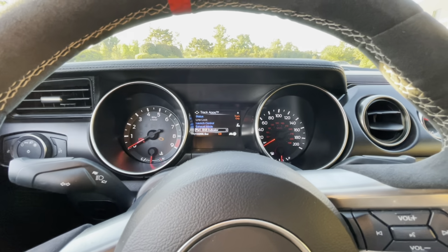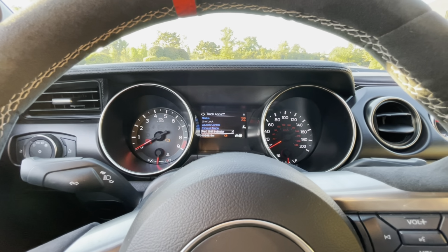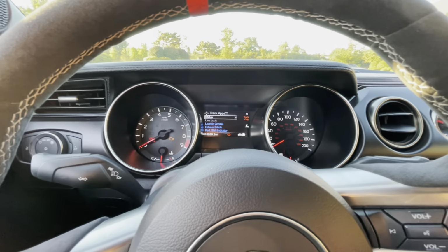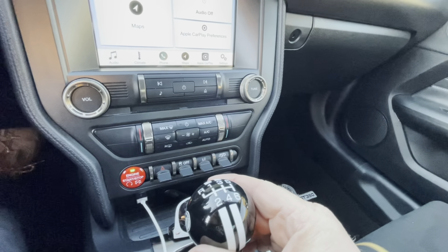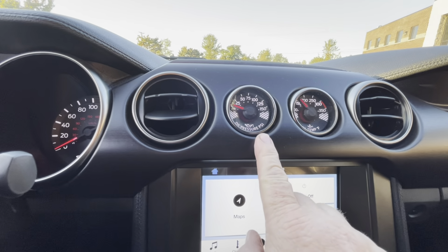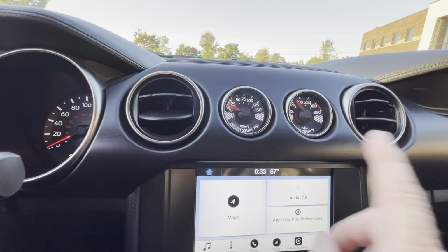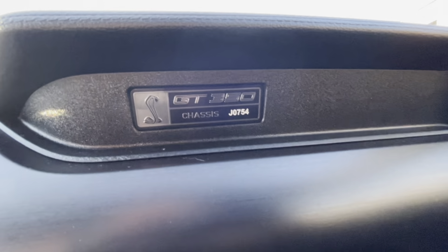So it has a lot of the same features as the Mach 1, or should I say the Mach 1 has the same features as the GT350. Beautiful cars. Then down here, you've got the exhaust mode, and again, the 6-speed Tremec transmission. She has an oil temp and an oil pressure, which we don't have on the Mach 1. I'll show you what we've got over in the Mach 1. But what a beautiful car.